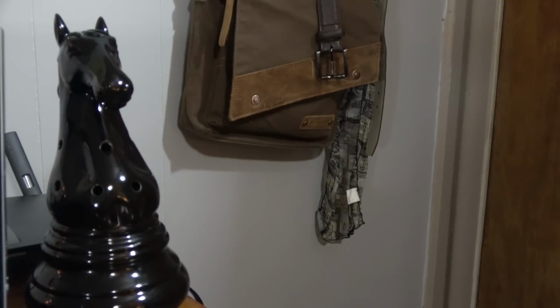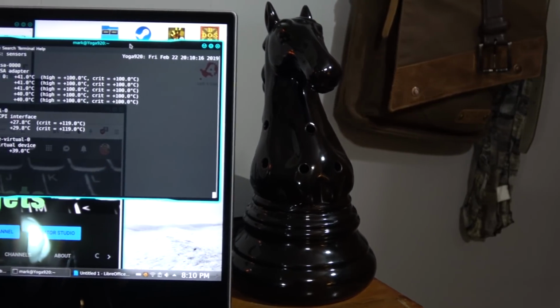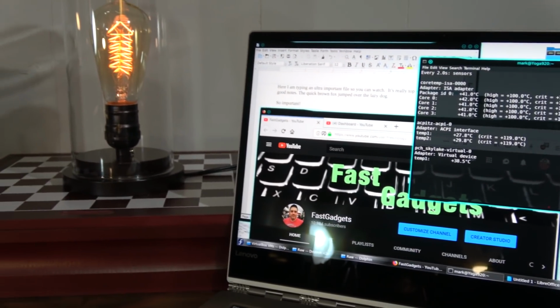Let's switch to software. So let me look at my handy dandy list here. What do I like about Fedora and the Yoga 920? Well, first things first, installing Fedora on the Yoga 920 is much easier than installing Fedora on the Yoga 910. Now, with the newer versions of Fedora, it may be a non-issue, but I did have to do quite a few tweaks on the Yoga 910 to get it to install.